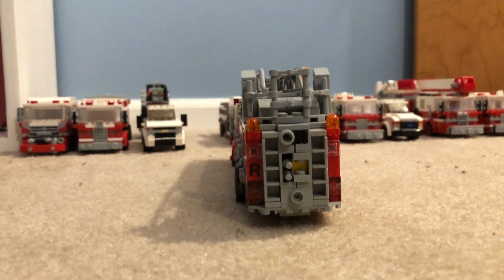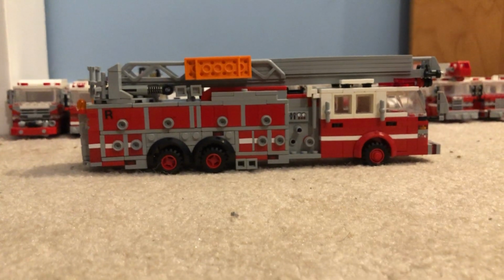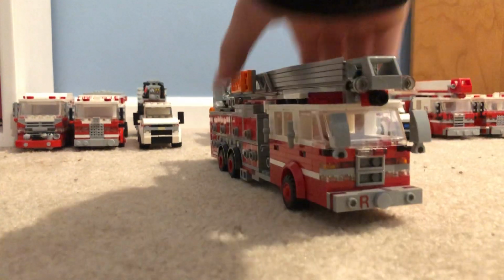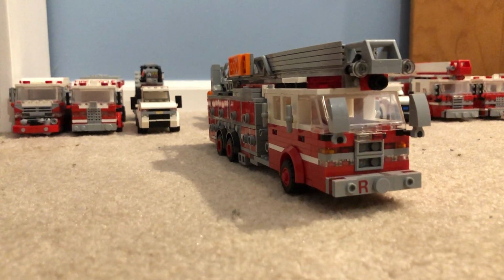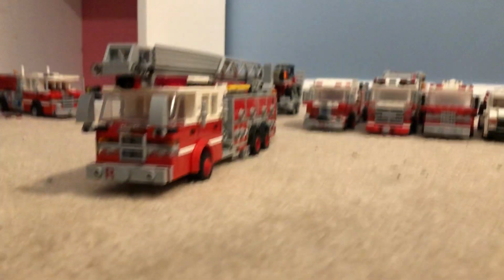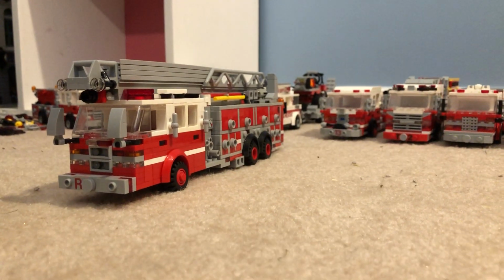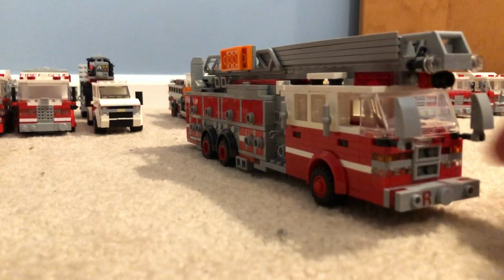It's still the same exact thing. Don't worry, I don't intend on taking this apart. This will be a reserve truck in my fleet for a long, long time. So, yeah, that's pretty much it for that truck. I still love this thing, though. I love it. This was the first truck that I really snapped on the cabinetry.